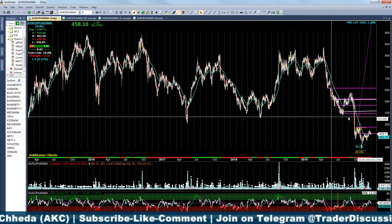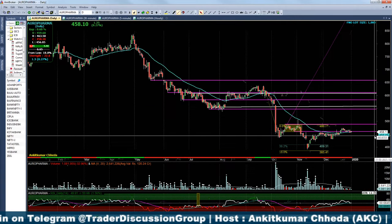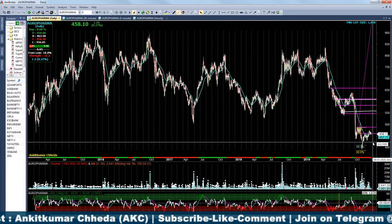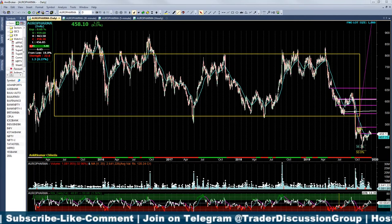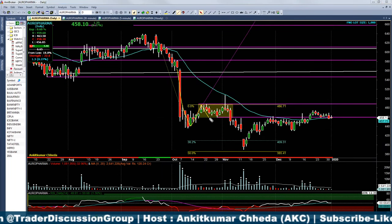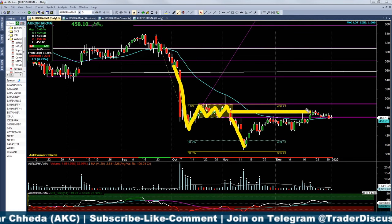It has broken down this big range. Do not expect much bigger moves. This big red bar you can see here may be due to some news or something. But if you see this long-term chart, this was the range it was holding, and that range got broken. That is the reason for that huge bar. After that fall, it bounced a little bit. Then again news, and again it is trying to enter that particular area.